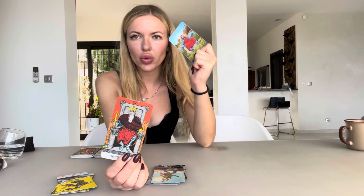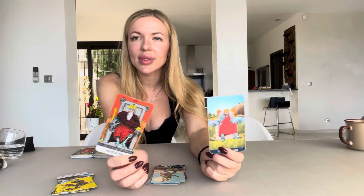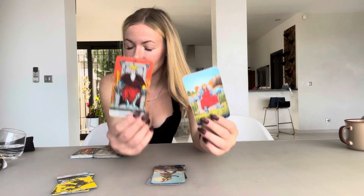If we see this card in our tarot readings, that means that we need to behave very strictly, and maybe to seek some help from authorities, and only then can we control the situation. We really need to control the situation ourselves. So this card is really very, very strong.